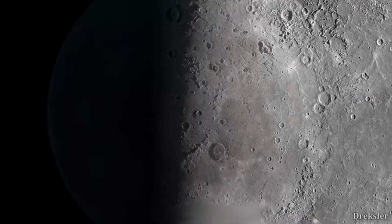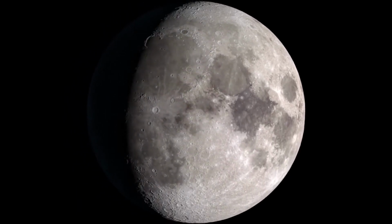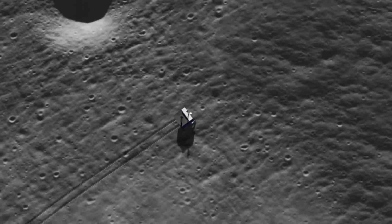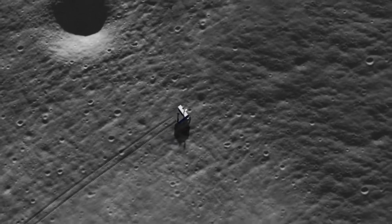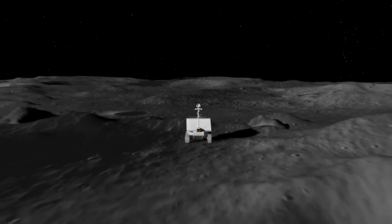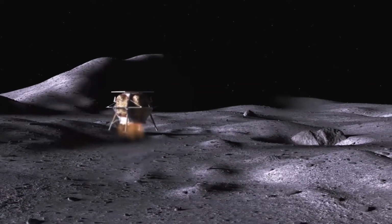"Selecting a landing site for VIPER is an exciting and important decision for all of us," Daniel Andrews, VIPER project manager, said. "Years of study have gone into evaluating the polar regions VIPER will explore. VIPER is going into uncharted territory informed by science to test hypotheses and reveal critical information for future human space exploration."